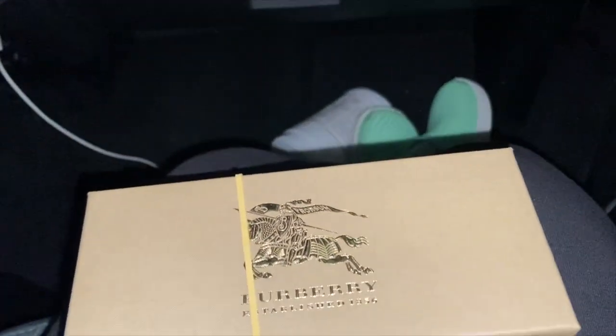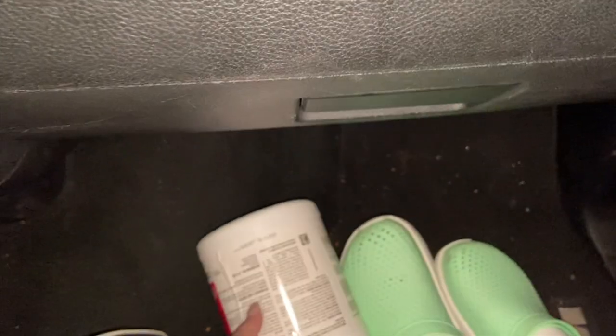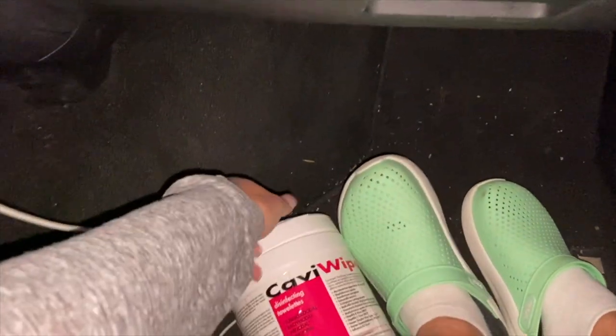I have my lights on. But look at my glasses. Oh, yes. I just have my Crocs on. Don't mind. And then I got wipes. But let me, go ahead, babe. You can take a bite.